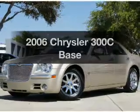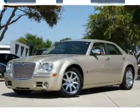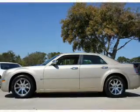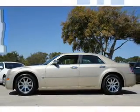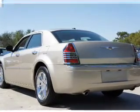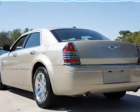The roads in style and comfort in this great vehicle. With a powerful 8-cylinder engine, the powertrain includes rear-wheel drive, driven by a 5-speed automatic transmission. Premium wheels lend a distinctive appearance. Get advanced listening benefits from the premium sound system.